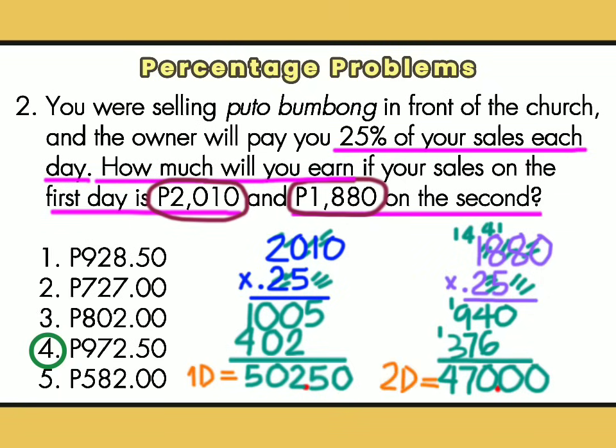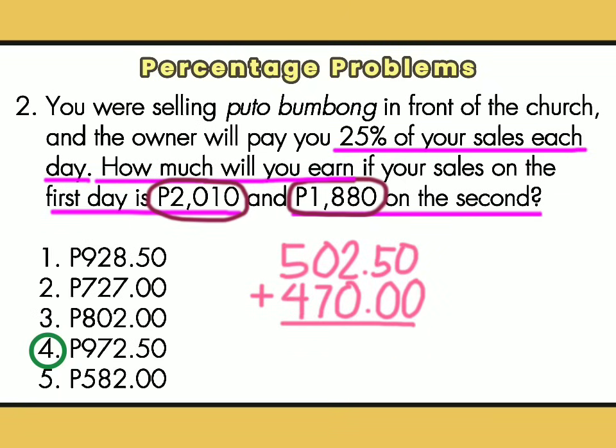So, i-add lang natin itong dalawa. 502.50 plus 470. This is 0.50, 2, 7, and 9. So, you earn a total of 972.50 pesos and this is correct.